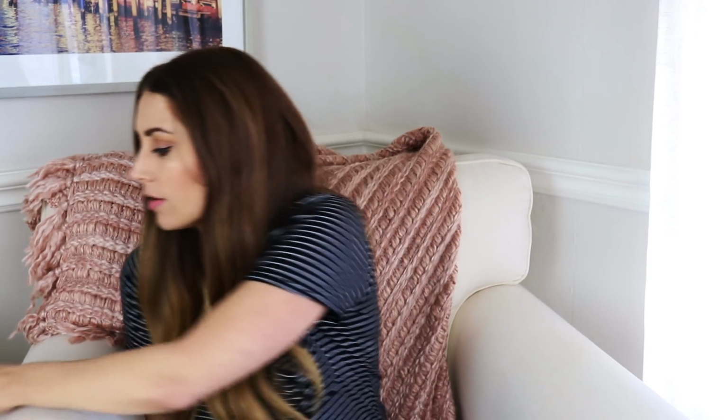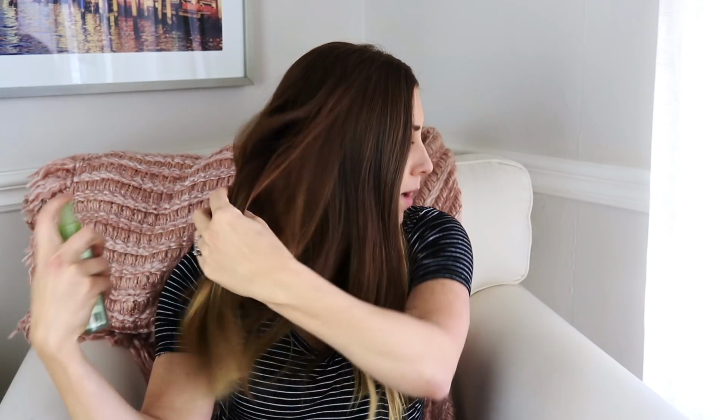Let me just spray some right now. It smells amazing though. It's been a product that I have been using nonstop for, I don't know, 5 years. You need like 3 sprays is all you need. It just makes your hair look really, really pretty.